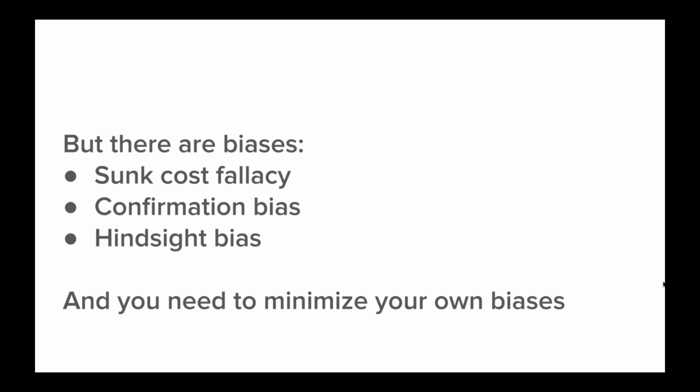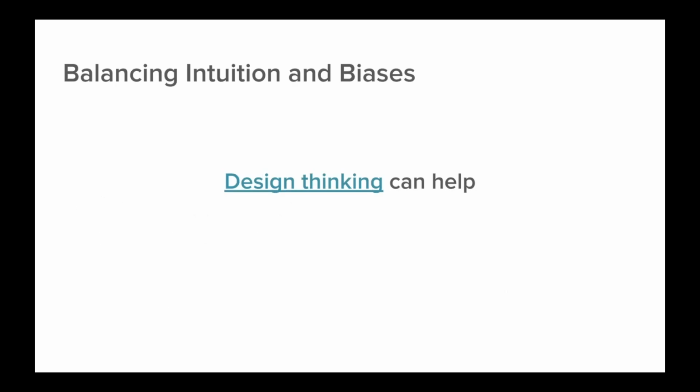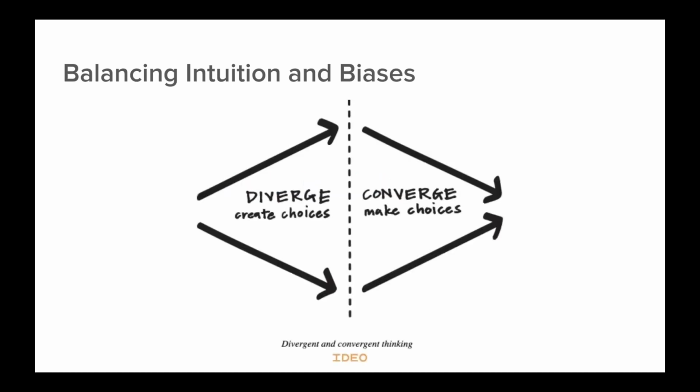And the way we counterbalance them, a lot of the examples that we went through here will help us counterbalance them. In general, or more broadly, design thinking can help. Again, referencing back to IDEO, they just give a great lay of the land of design thinking. And I would say that almost everything that we talked about today is essentially an aspect of design thinking. And we'll just really quickly go through what design thinking is all about.